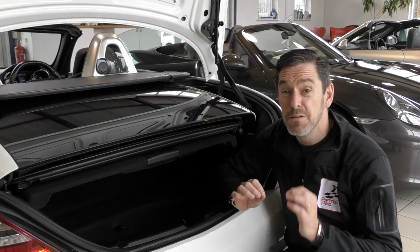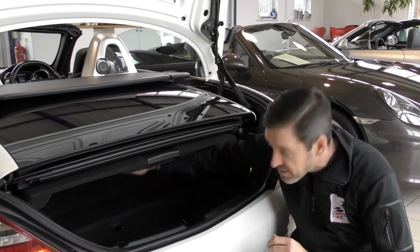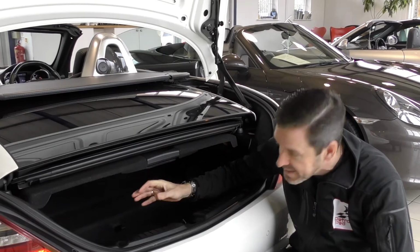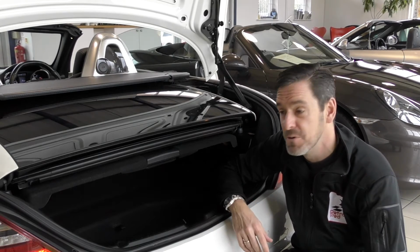Now, you are going to pay a little penalty for having the roof down with this big mechanism here with a glass roof and so on, but you still have quite a large amount of boot space. You've just got kind of restricted entry into that. But obviously, if you had the roof up during the winter or when it's raining, you've got quite a large amount of boot space here, which makes this car really, really practical.